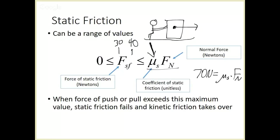Basically, continue to push until it starts moving. Right. So if I just told you I pushed with 60 newtons and nothing happened, you would not be able to tell me what the coefficient was. You could tell me what the coefficient was at least greater than. It had to be this value minimum or could be more. But you wouldn't be able to tell me what it was until it started budging.